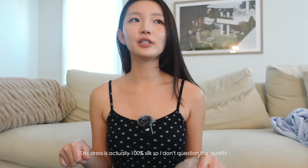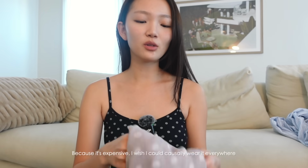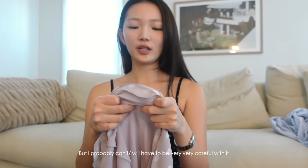This dress specifically, because I've tried on a mini dress from Realization Par before and I never questioned the quality. But this one is just so thin. It's just so thin. And I feel like one wrong move and it's gonna rip.